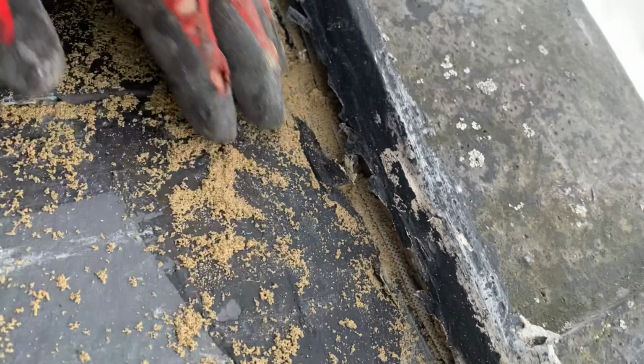Guys, I'm going to take the ridge off. There's only sand in the ridges. Not only that, can you see that bit of felt in there that's lipped around the tile? So God forbid what the felt will look like inside here. All the tiles have got no gaps in between them. Oh God. Bad slate roof.